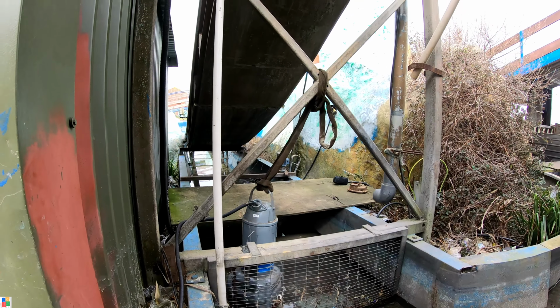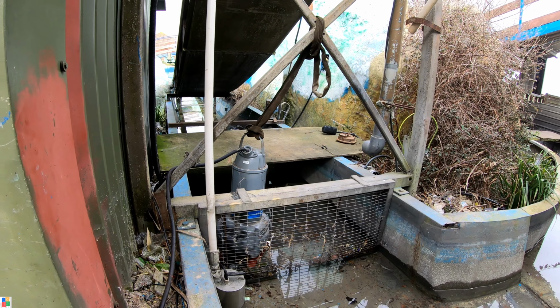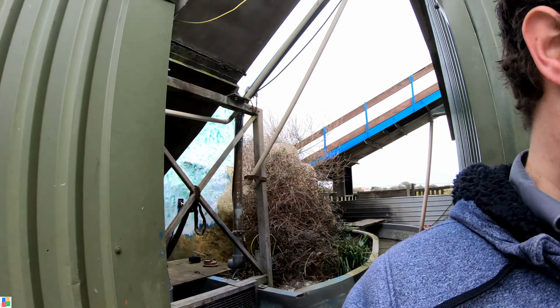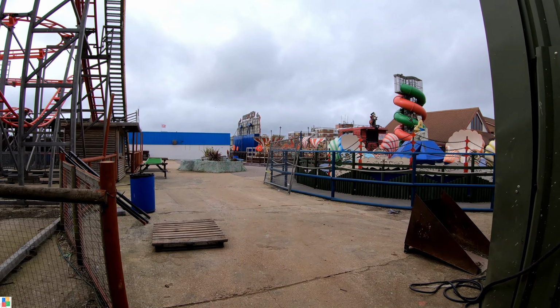So there we go. There's a little bit of wiring to do. There's a little bit of work to do. But coming together really nicely.